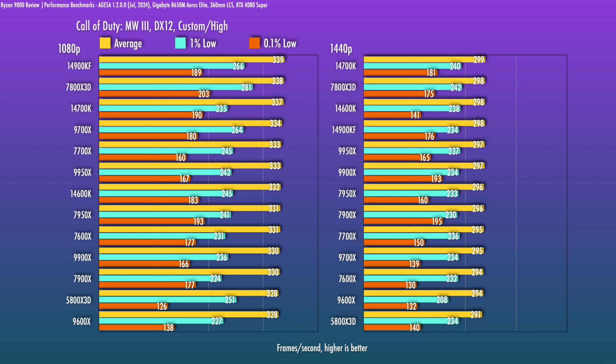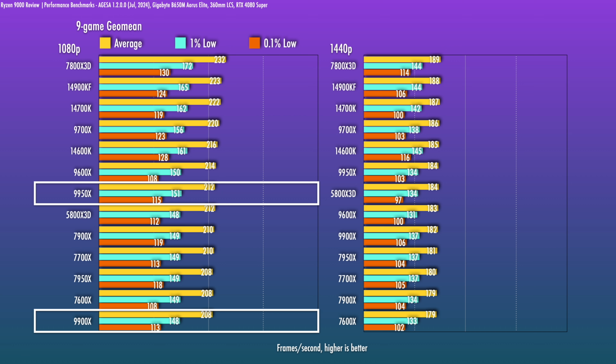Overall, for gaming performance, as evidenced from the 9-game geo mean, both CPUs are a little bit of a letdown. The 9700X is actually testing out here to be the best gaming performer for the Ryzen 9000 CPUs so far. And the 9900X and 9950X definitely underperform against the single CCD 6-core 9600X and 8-core 9700X, which instinctively should be at least more or less the same for 9950X versus 9700X and 9900X versus 9600X.